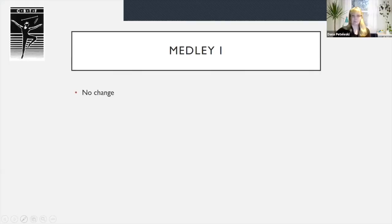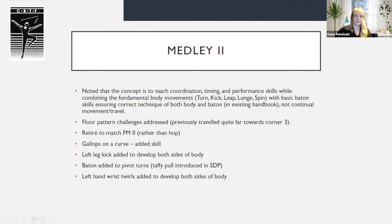Okay, so medley one, there was no change made. So we're not going to do any review here, because there's quite a bit to go over for medley two. So in medley two, we had a discussion, and we just want to remind everyone that the concept is to teach coordination, timing, and performance skills while combining the fundamental body movements of turn, kick, leap, lunge, spin with basic baton skills, ensuring correct technique of both body and baton. That was in the existing handbook, and we haven't made a change to that. It's just a friendly little reminder here.